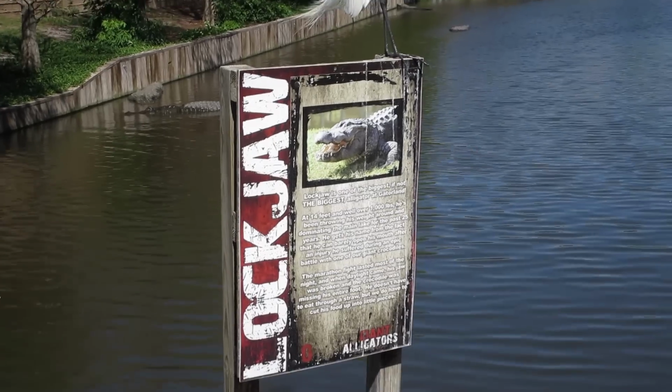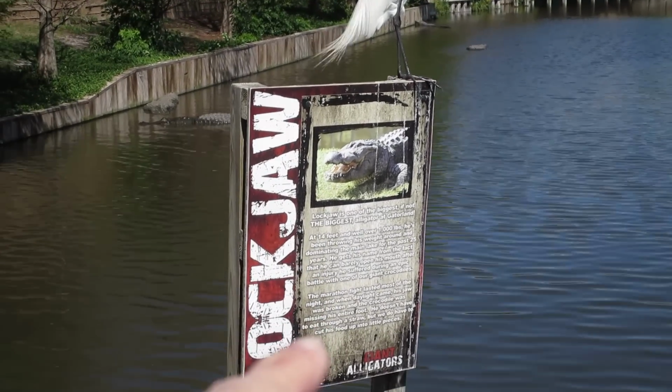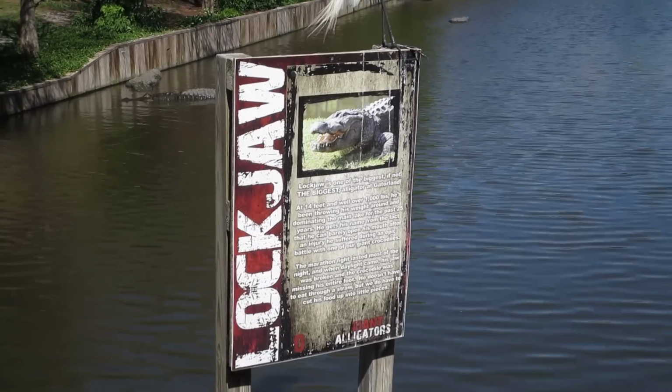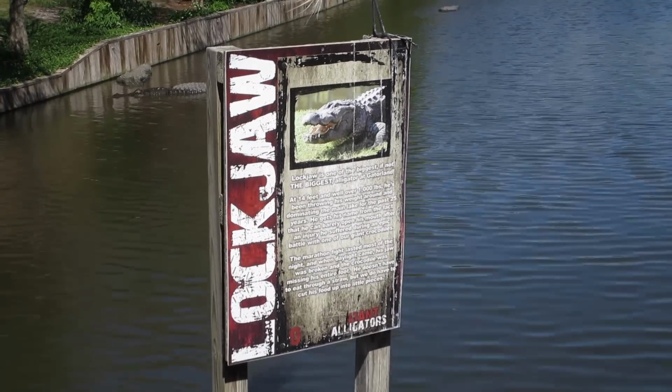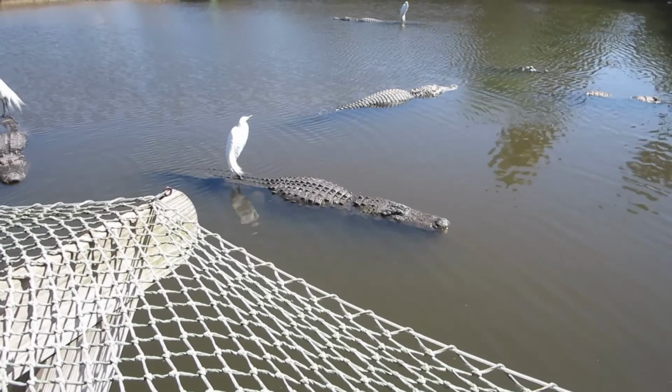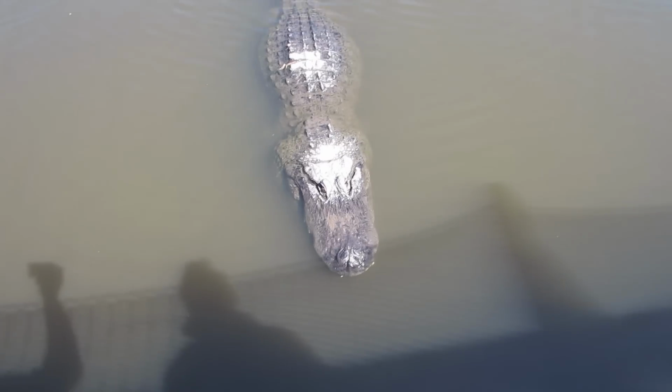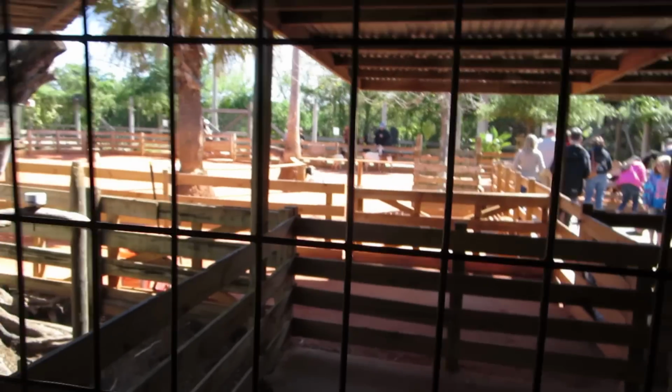Here's the story of Lockjaw. It says that he got into a fight with a big crocodile, and the fight lasted most of the night. And when the morning came, Lockjaw had a broken jaw, and the crocodile was missing an entire foot. Then again, it could be this one, because that is also a very large alligator. Oh, and so is that one. Oh, and so is that one. Look at how big its head is. It's just huge.